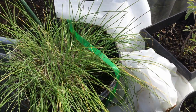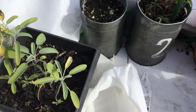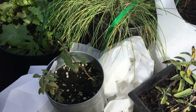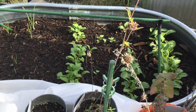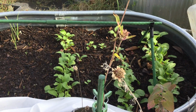It's supposed to get down to 31 tonight. I'm really not thinking anything's going to be bothered by it. I mean, that's just barely freezing, so I'm not going to worry about covering things up. And most of this stuff has made it through colder temperatures than that.